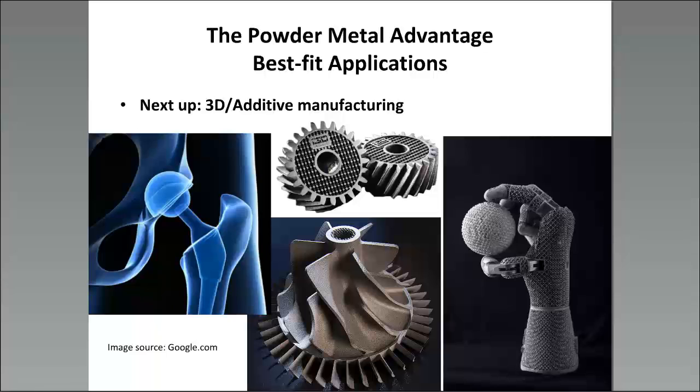And then what's next? What's coming up? What are the best fit applications moving forward in powder metal? 3D additive manufacturing. Additive manufacturing is effectively what you've probably all seen: 3D printing. You see plastic parts that are printed in a 3D printer. It's all over the television. It's everywhere in your life that you see people talking about it. People can buy a desktop 3D printer for home.